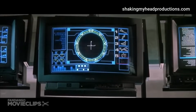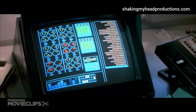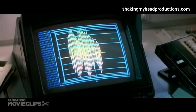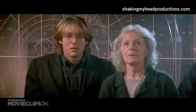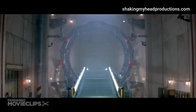Chevron 6 is locked in place. This is as far as we have ever been able to get. Chevron 7 is locked in place.